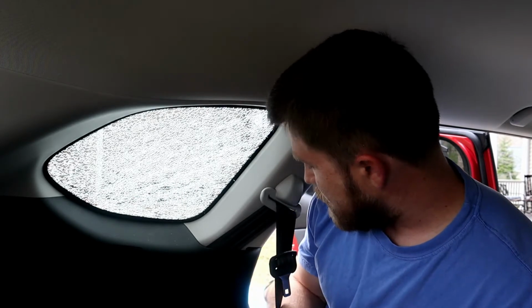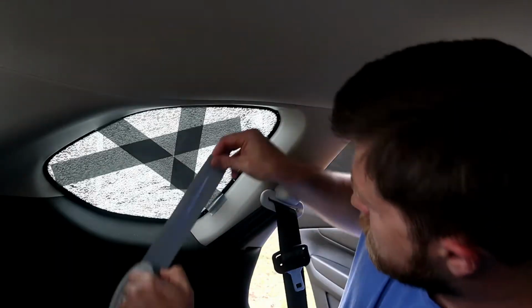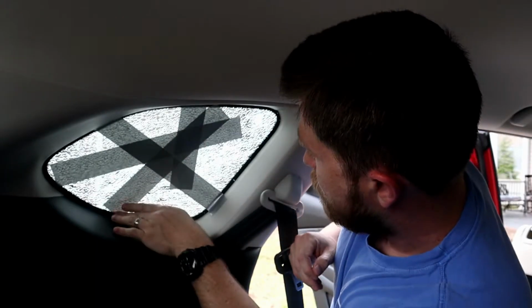In the meantime, I'm just going to put a little bit of duct tape over it, because this is actually where my son sits, and God forbid, I don't want anything to happen to this window and him get sprayed with glass. So I'm just going to cover this window up with some duct tape, and may actually just end up moving him to the other side of the car. Alright, so I feel a little bit better about that.